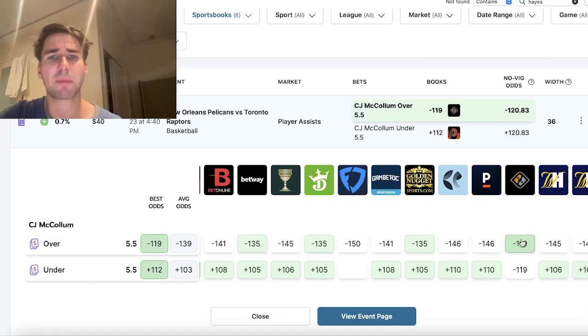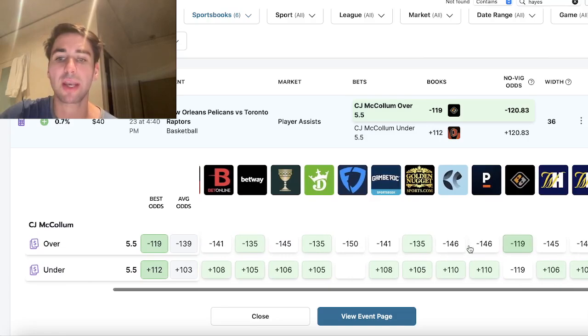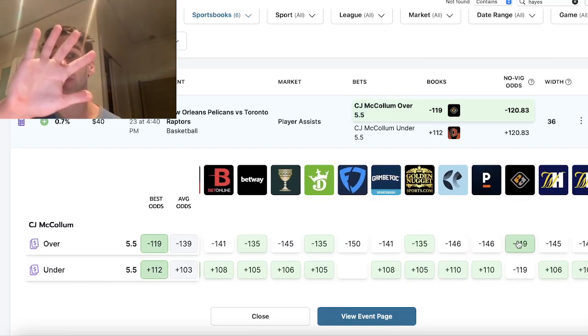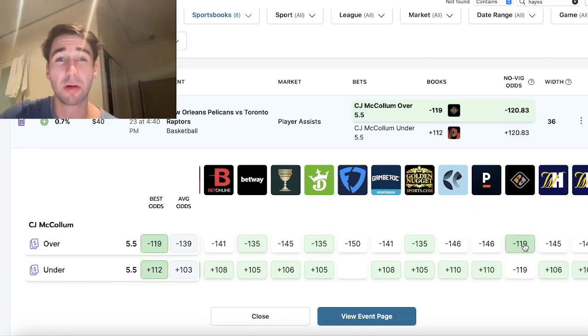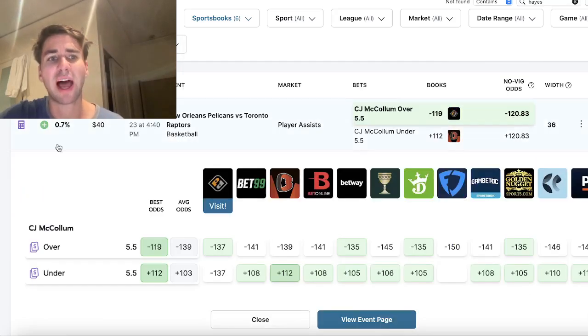So the first play I ended up going with is McCollum over 5.5 assists. I wouldn't like this in a 2 pick power play at minus 137, right? But when you're getting this at minus 119 on PrizePicks and a 5 flex, this play looks incredible, right? We're getting a ton of value. So the way the EV tool works is you just select the books you use, and the tool will just sort for you the highest profit margin plays first. And we can see the first play is McCollum over 5.5 assists at minus 119 on PrizePicks.